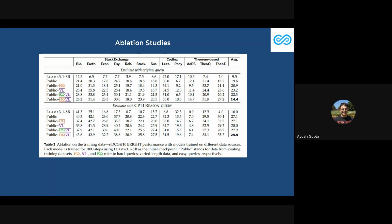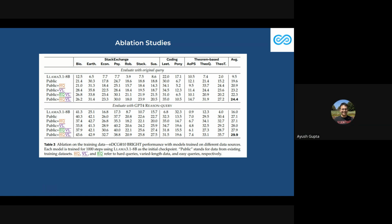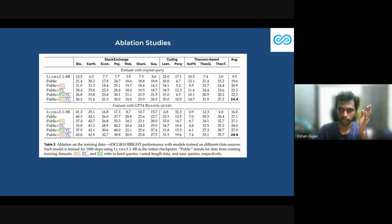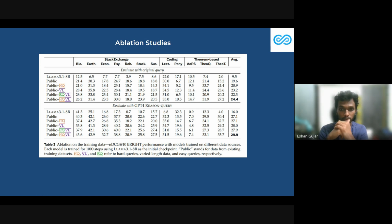The data store maybe, because you see for coding the LeetCode is degrading, the Pony is improving. So it's basically the massive DS that they have, the data source that they have. यहाँ massive DS नहीं है. यहाँ I believe Bright में massive DS नहीं है. तो फिर they must still have a data source, right? हाँ, Bright में ऐसा है कि given a query they have a set of documents. हाँ, अच्छा. So you're saying relevant documents are available for both LeetCode and Pony. But still, that is no reason that the performance should drop so much from 22 to just 7. That is a very big drop.